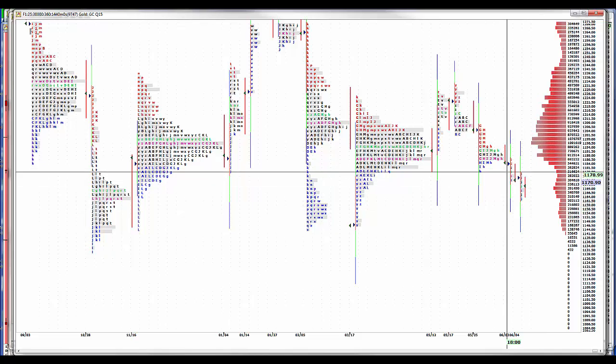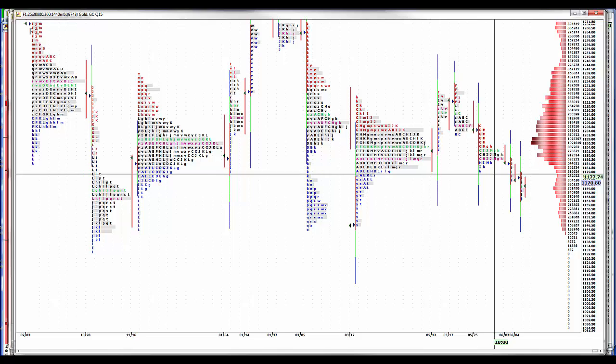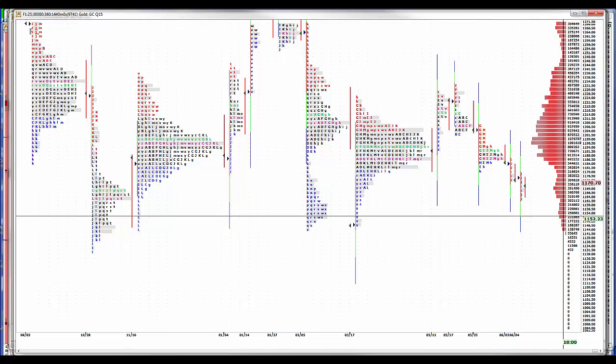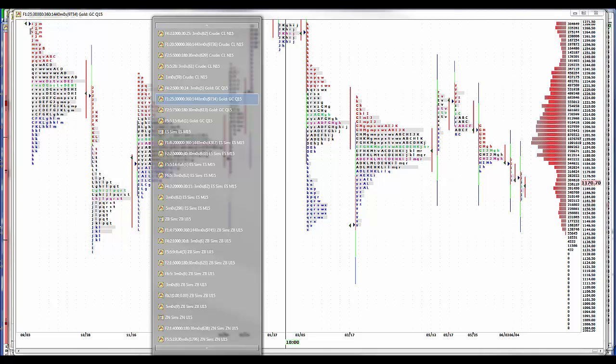Okay, gold. Looking at the F1 screen, definitely a sell. So where's the break in the market? Is it at 70, 75, 80? And I'm guessing we got a seller 75 to 80, and right now we've got a buyer in right here against this 60 area.